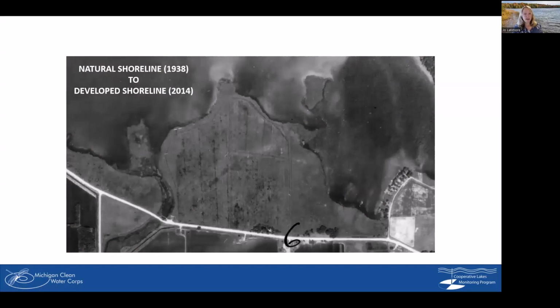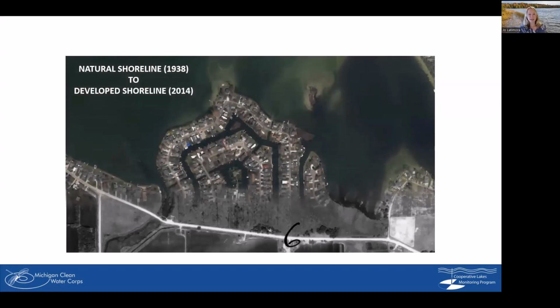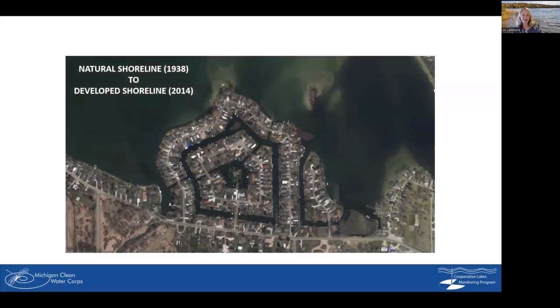Here's another part of the same lake, again, 1938 to 2014. Again, you can see there's a lot more people accessing the lake. There's a lot more properties along the lake that are heavily developed. Drainage patterns have changed significantly. And another thing you might not notice is that the edges of the lake have become much more defined as property owners have stabilized shorelines, perhaps put in seawalls or other structures to prevent erosion.